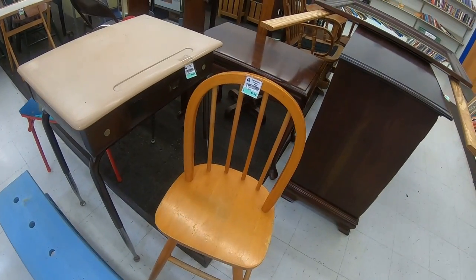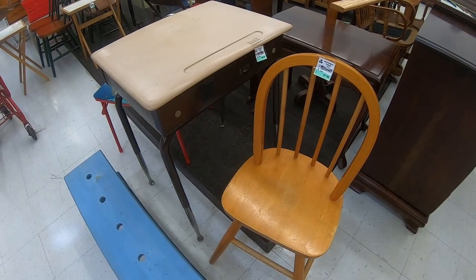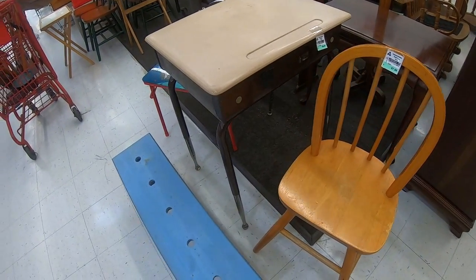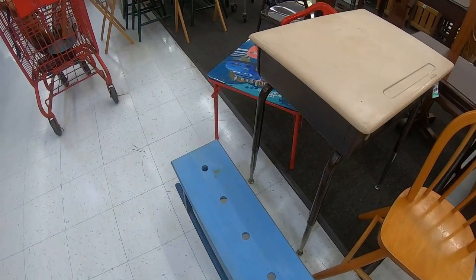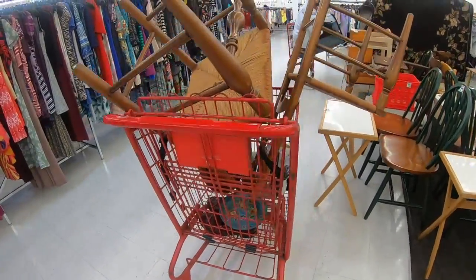So I wind up putting both of these chairs in my cart till I could get them to the front of the store, like Beverly Hillbillies or something. Do you guys remember that show? And this is how I did it, very carefully.